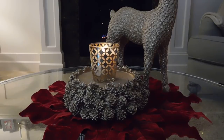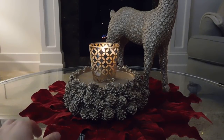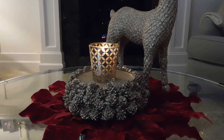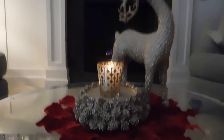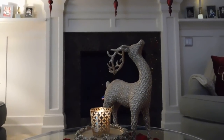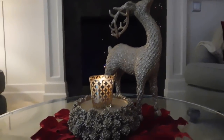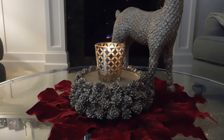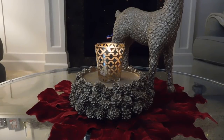But yeah, anyway, for those who are going to ask, the candle holder, like I said, is from Homeworks. Mine is spray painted a champagne gold, by the way. This poinsettia thing is actually a placemat from Pier 1. And then my reindeer here, his name is Clark W. Griswold, and I found him at Home Goods this year. So anyway, that's where all this stuff on the table is from.